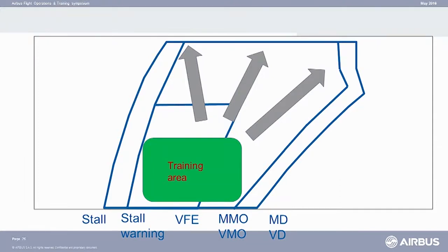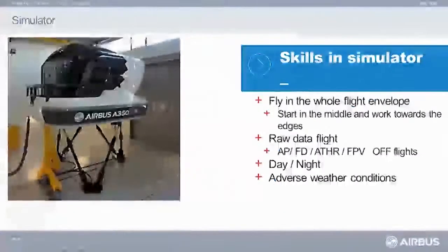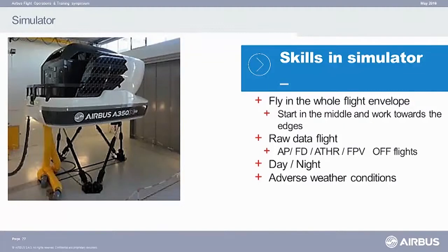I know regulation is against us because we may not fly at high altitude manually, but simulators are able to do this. Skills in the simulator, as I said: fly the whole flight envelope, start in the middle, and go towards the edge. Ask your pilots, when they are at flight level 380, to disconnect the autopilot and climb to flight level 400 or descend while maintaining the speed, even with autothrust off. Just see how they do it. Raw data flight is the best opportunity to fly without any automation in your simulator. Of course, we have some mandatory exercises where we have to do low visibility approaches, but aside from that, try to disconnect as much as possible.